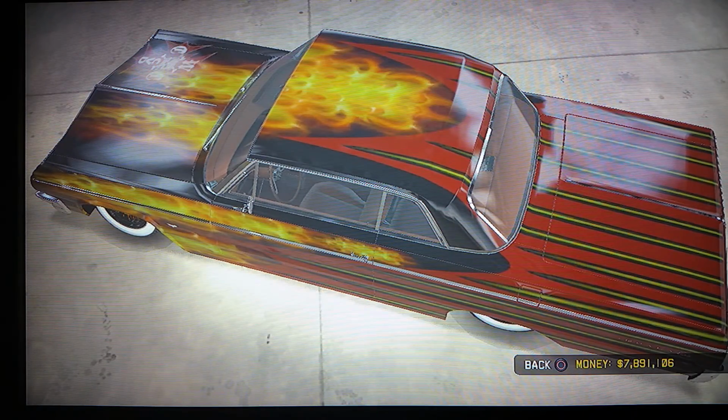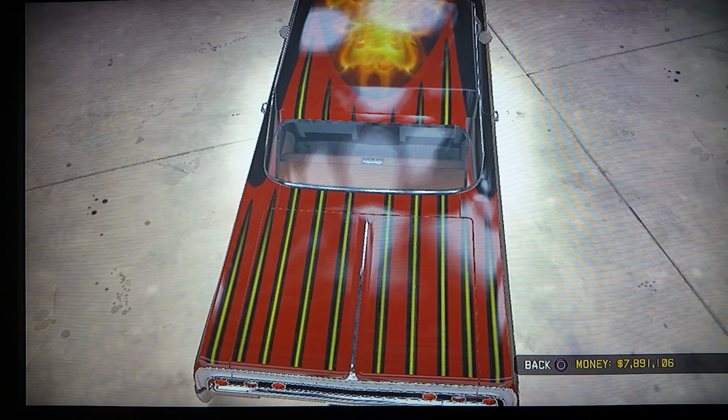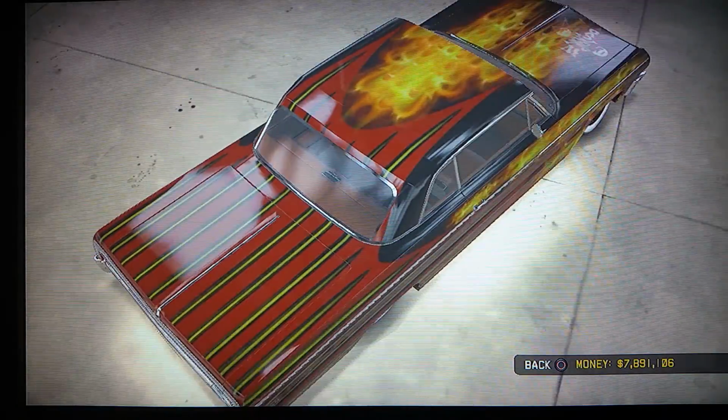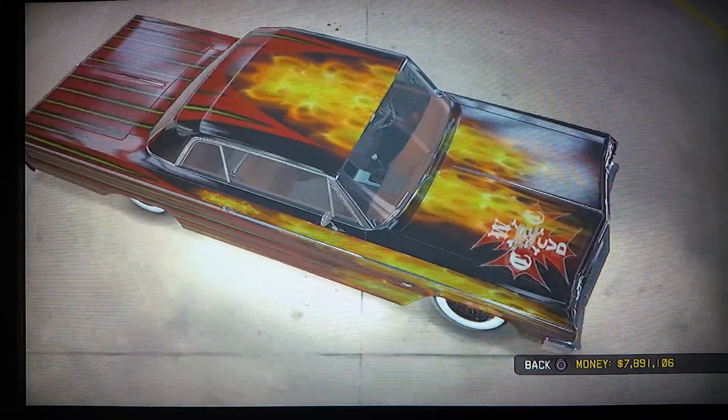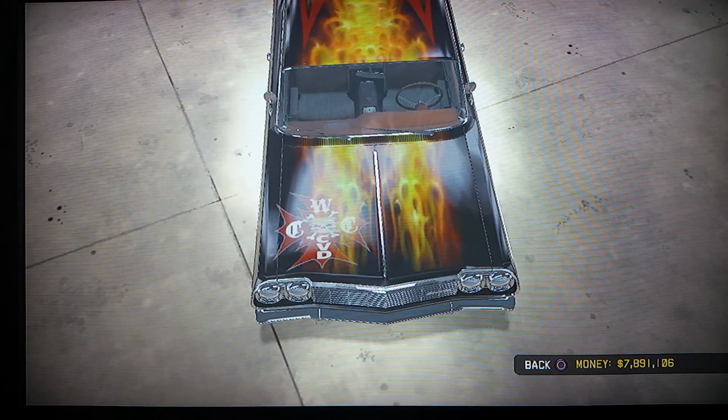There's the roof side. And we'll look at the back of the roof and the trunk. See how the flames are uniform? Right down the middle. They're almost 100% accurate. Look at that.